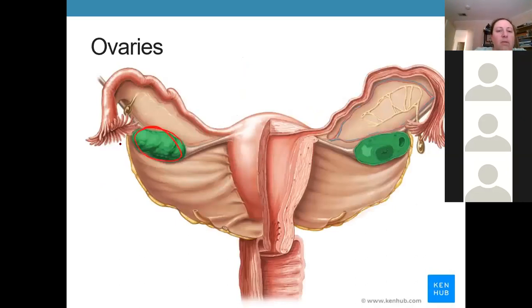So ovary. This is the ovarian ligament. It connects the ovary to the uterus. And then all of this stuff is the broad ligament, and this is cut, actually. It goes up to the posterior body wall, just like the mesentery connects the digestive system.